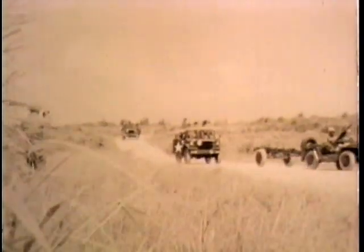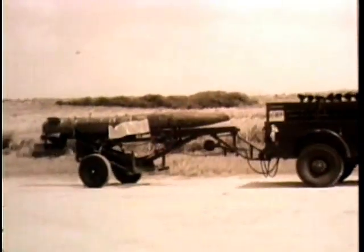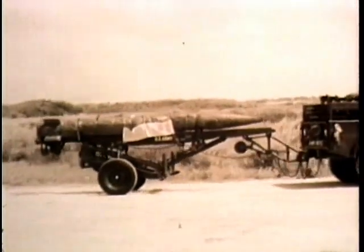On 24 May, on the island of Okinawa, a convoy is traveling to a practice area called Bolo Point to fire the Little John rocket.